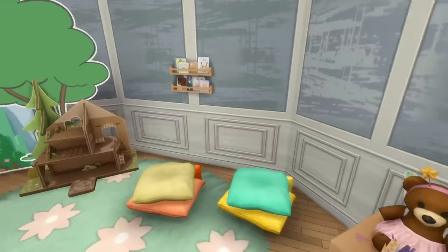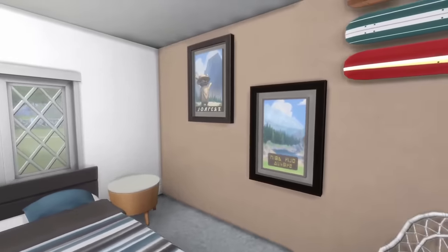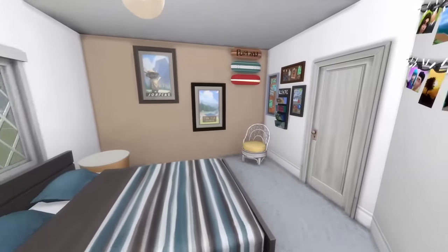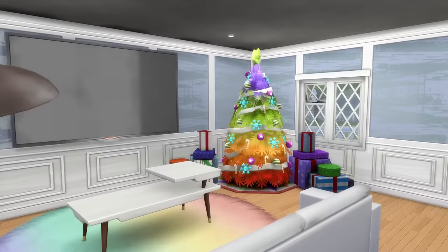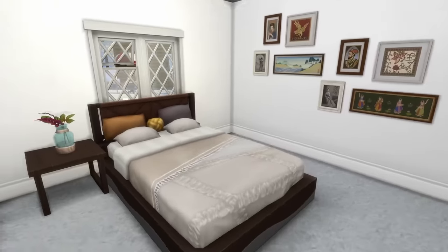They have children, so I don't think the neighbors are really gonna like them very much because they'll be very loud. But this is so fucking pretty. And as far as I know, it doesn't seem like it's using a lot of packs. Maybe I'm wrong. Oh, they have a rainbow tree. Okay, ally. We got three doors to go through. We'll go through this one first.